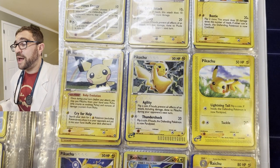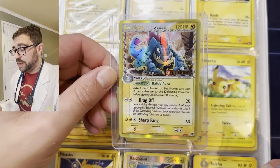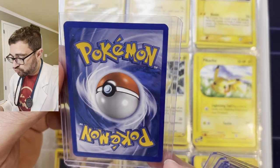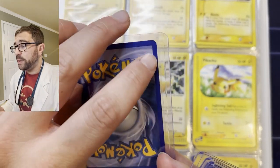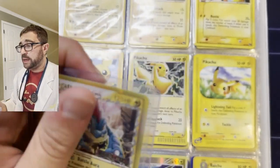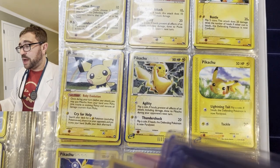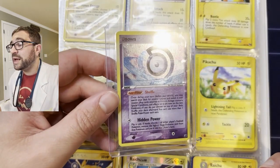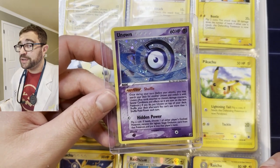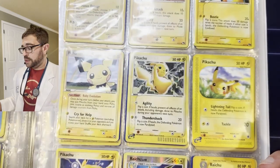We got the Feraligatr as a Delta species. That one is really, really nice as well. Let's see, condition. Not too terrible. You got a little bit of whitening up here in this corner, but this one's not too bad, and it's a cool Pokemon as well. We have a couple of unknown holos that are really, really nice holo patterns that I really like a lot. Unfortunately, a bunch of them not in the best condition. This one is in decent enough condition.